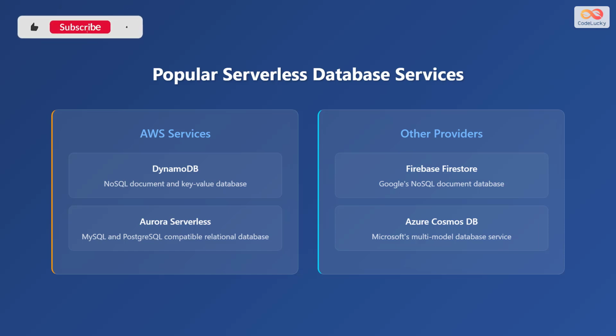Here are some popular serverless database services that are available today. Under the Amazon Web Services umbrella, we have DynamoDB, which is a NoSQL document and key-value database, and Aurora Serverless, which is a MySQL and PostgreSQL compatible relational database. From other providers, we have Firebase Firestore, which is Google's NoSQL document database, and Azure Cosmos DB, which is Microsoft's multi-model database service.